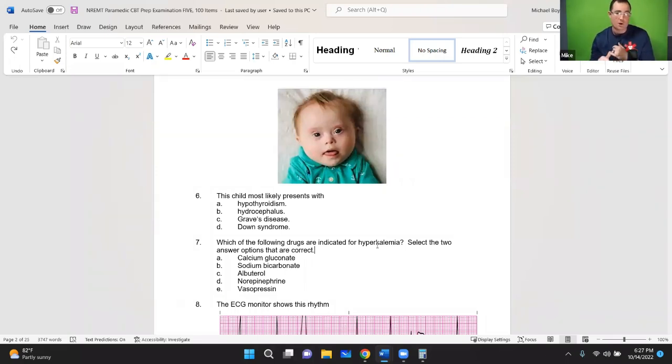Calcium gluconate and or chloride actually stabilizes the heart, the myocardium. And why do we need to stabilize the myocardium? Well, if we have hyper K, or increased potassium, that potassium is going to get to the heart and it's going to cause a heart failure. It's going to cause a dysrhythmia.